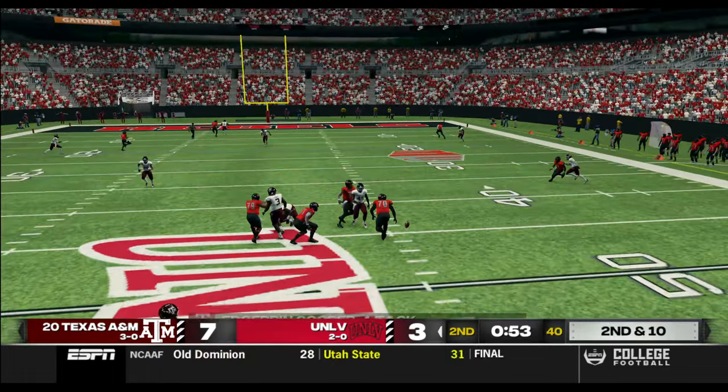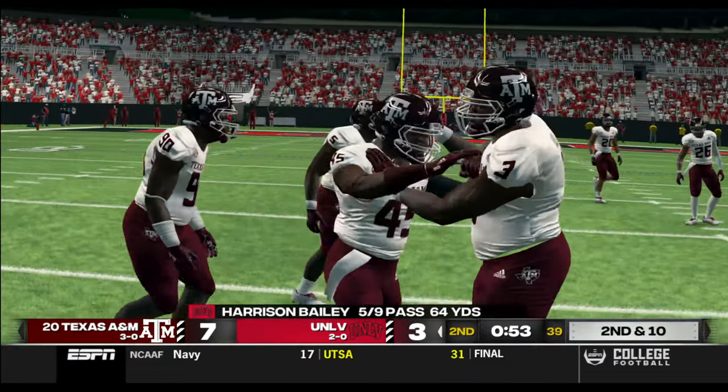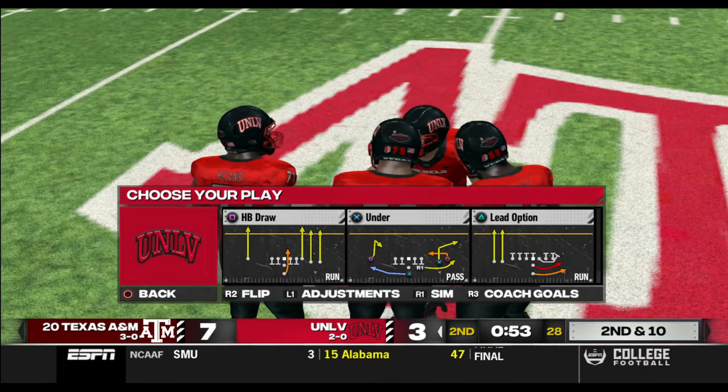Tries to buy some time. Throws falling back. Incomplete. And that one probably should have been picked off. Yeah, are you kidding me? There's a blanket around that receiver. Somebody else had to be open.